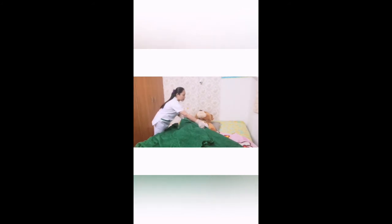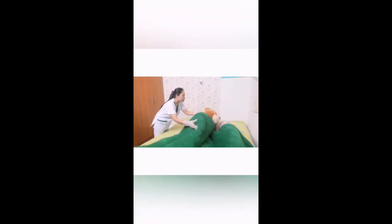Place a blanket over the patient and ask them to hold it in place. Slide the top bedding out from beneath the blanket and put it in the dirty linen. Position the patient to one side of the bed and begin removing the bottom fitted sheet and roll it up beneath the patient.